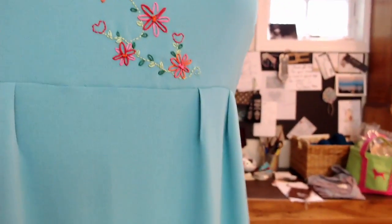And then it goes on down here, and it's got pleats, and then the back is sheared. So it's a pull-on style, but it is very glamorous looking. Sorry, you're getting a look at all the mess behind her, behind Martha.